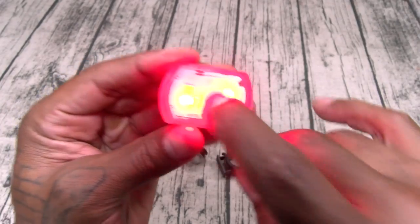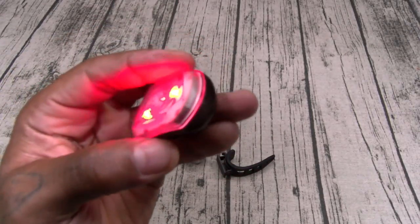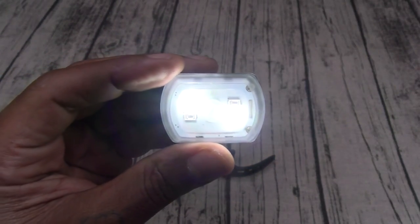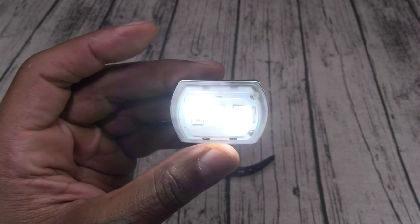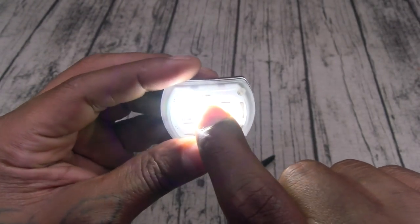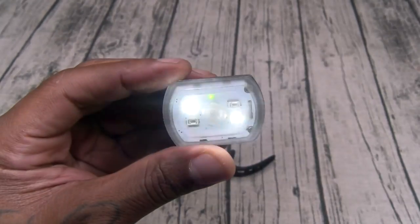Now, check this out. Hit the button once. You got flashing red. So this is gonna work perfect as a brake light on the back of your bike, or you can attach this to your helmet or your book bag or your jacket. Hit the button again. Now you got bright white. Now this works perfect for the front of your bike as a flashlight. Now when you're riding down those dark trails, trust me when I tell you, this is gonna light them up. That's why I use two of these, because I want maximum light. Hit the button again, now you got solid red. Hit the button one more time, and you got flashing white.